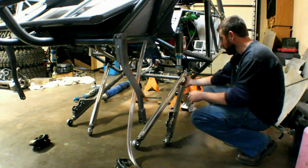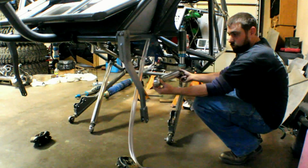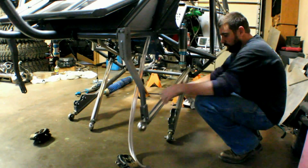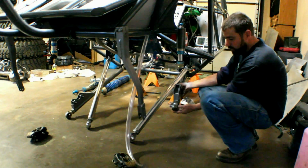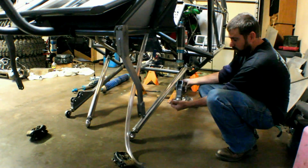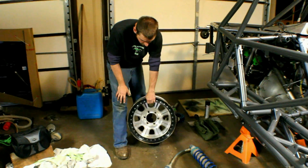Actually there's two different kinds here. These are Barnes Fulldrive joints, and these have a whole year of racing on them. As you can see, you still can hardly turn them by hand. They've been really good joints. But on the bottom here is a joint that Brad actually designed for Barnes Fulldrive. It's a Duro joint we've been running, testing it out. As you can see, a whole year of use on it, and they're still really good.